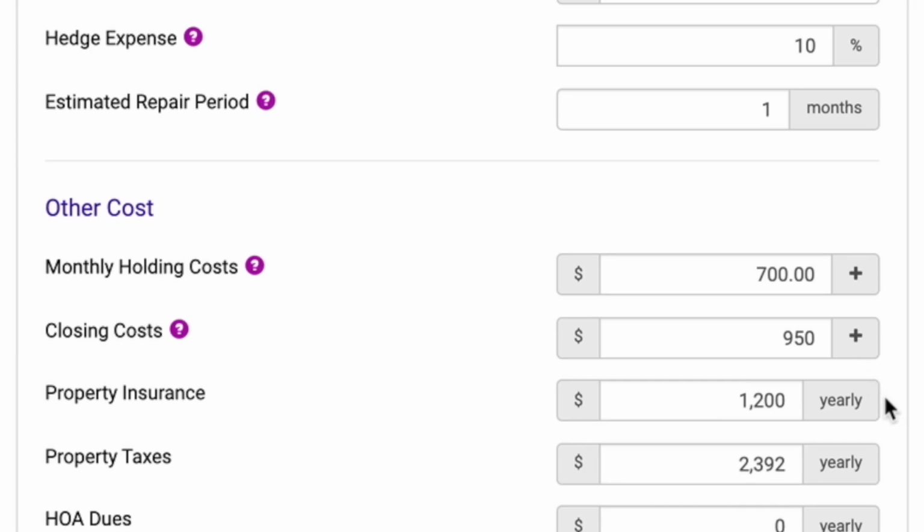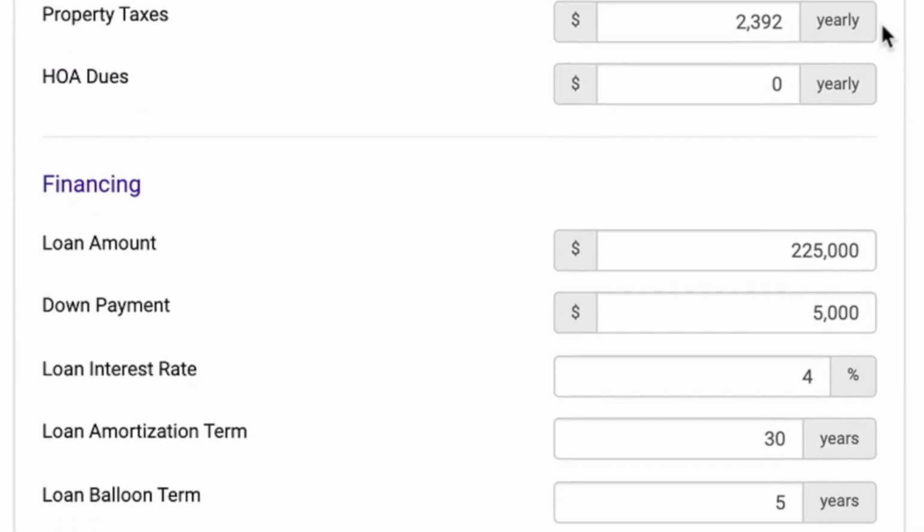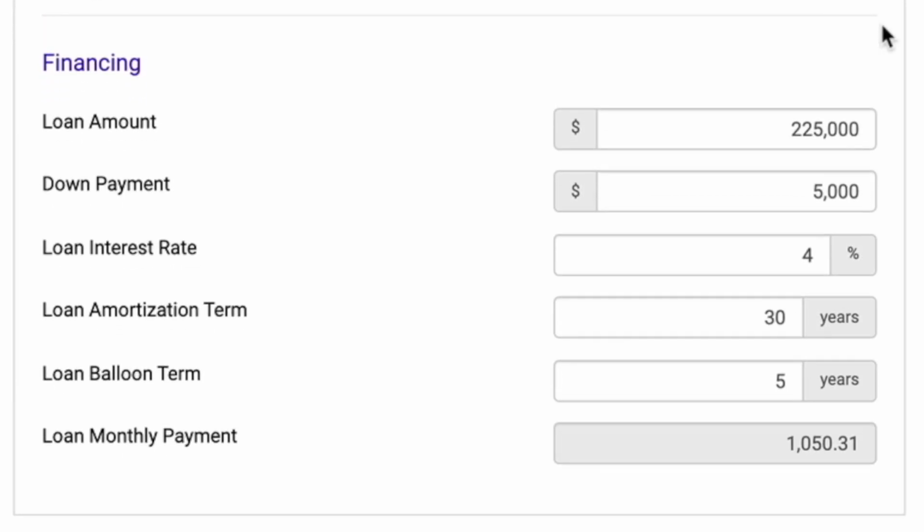So this would be based on a yearly, so $1,200, and our property taxes, $23.92. This property is not in an HOA, so we're not going to put anything here. Now we're going to scroll down to our financing. So the seller agreed to a sales price of $225 and a $5,000 down payment.